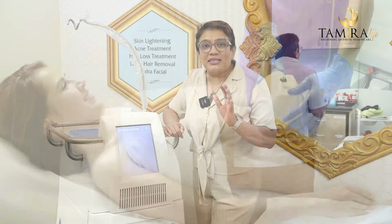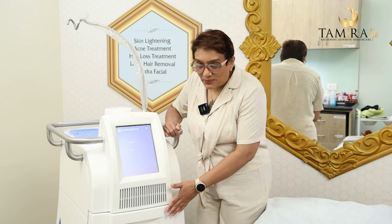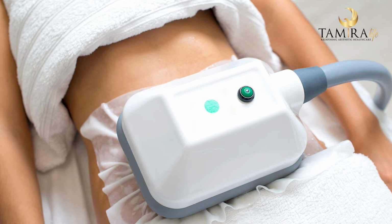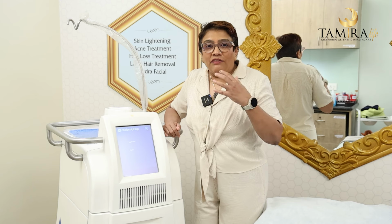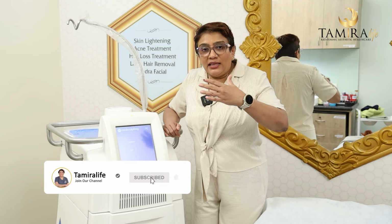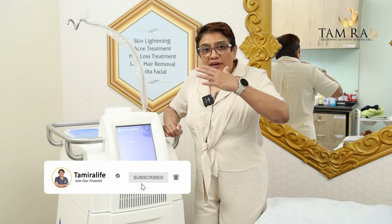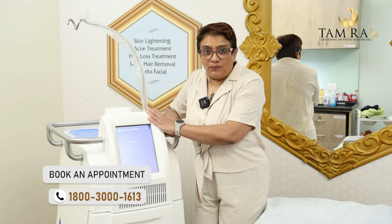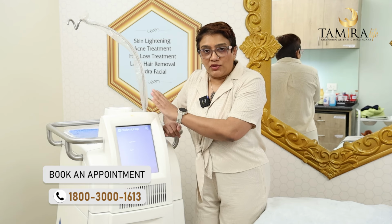There are hundreds of equipments in this technology available in the market, but how CoolSculpting is different is that it has a patented technology. So we freeze the fat, and the temperature which the fat cells withstand is much lower than the skin. So the fat cells are killed while the skin is spared. So this particular equipment called CoolSculpting comes from Allergan.